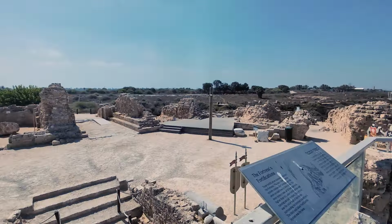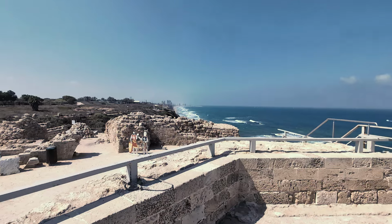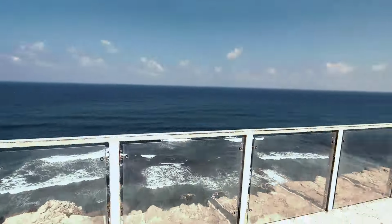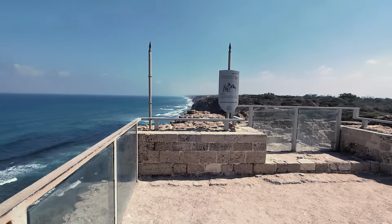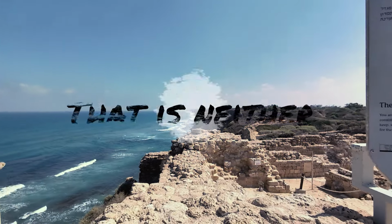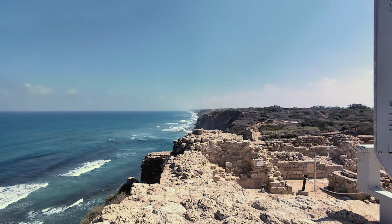What a fortress. What a beautiful place. That's Tel Aviv. And I think that's either Caesarea or that's already Haifa. I don't actually know.